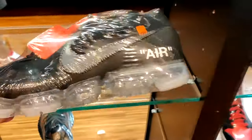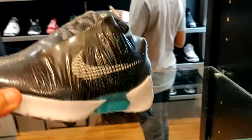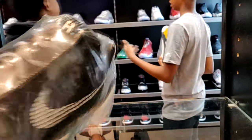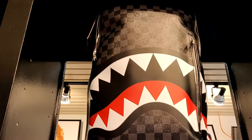Got the VaporMax Blacks. What's the resale on these, $675? I swear to God, this is like Flight Club right here, that's crazy. Got the Hyper Adapt joints, $1,400. They recently restocked on these, but not this colorway though. Got the Bape book bag. How much is the book bag? $120. Oh, not bad. Not a bad price.